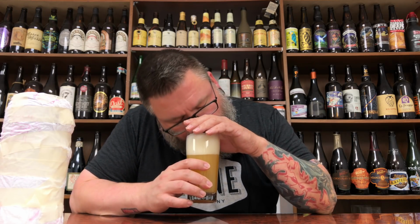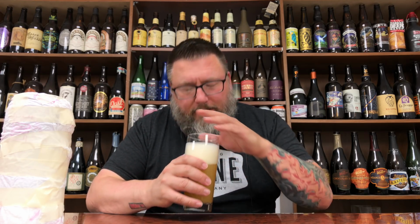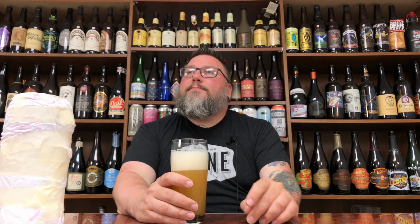Get a nose on her. That's OJ, baby. That's sweet, delicious orange juice is what that is. Man, there's a soft greeniness in the background. Actually, it's not that soft. There's a softness to it, but then there's a little bit of bite to it, a little bit of sharpness, giving you that fresh greeniness. Man, it smells like a Treehouse beer. Let's put it that way. It has Julia's vibes written all over it, albeit a little bit bigger.